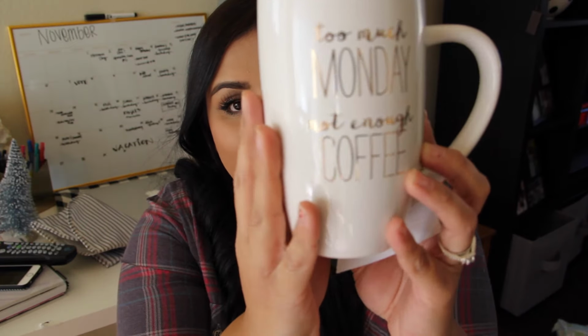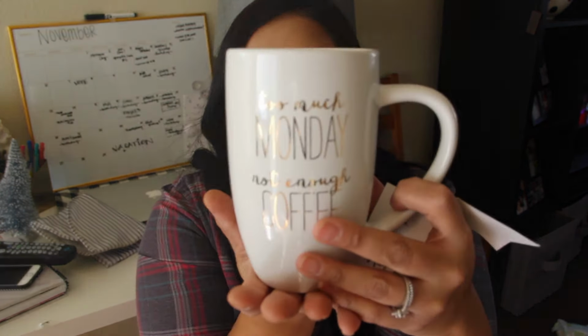And yeah, next I got this mug. It's so cute. It has gold foil and it just says too much Monday, not enough coffee. And I really did love this one. This one was only $3.